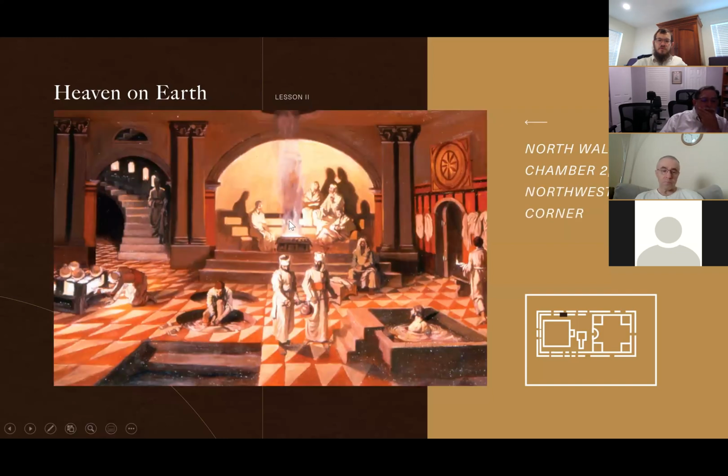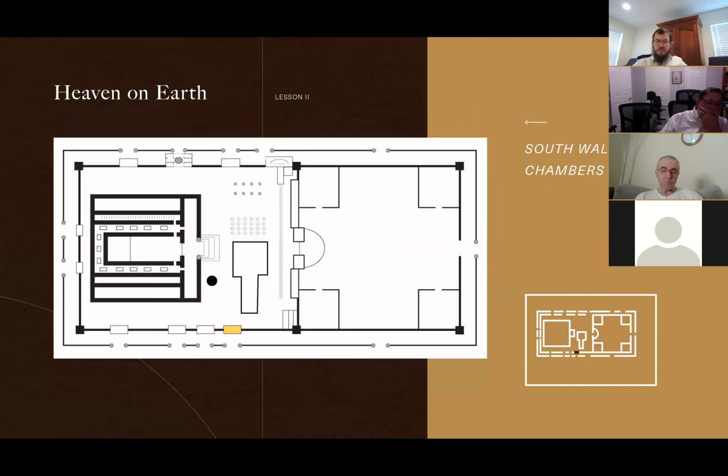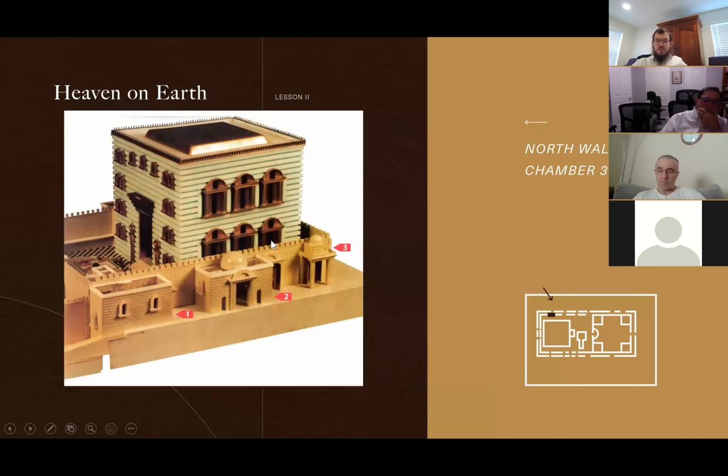On top of this, there was a room where there was a fire burning the entire time. It also could be used for warming, or for whatever else they would need fire for. And then the Kohanim, who had been sleeping upstairs, could go use the mikveh before they began their morning shift. So that's some of the chambers along the northern side.